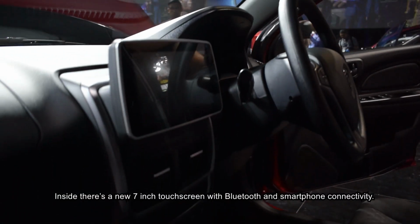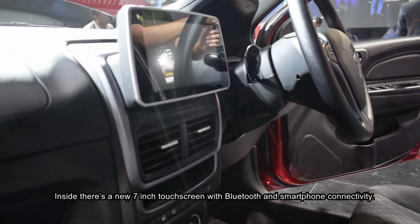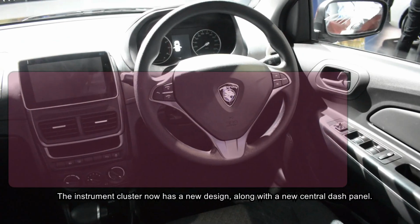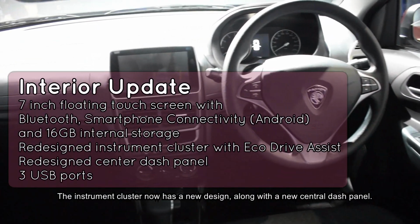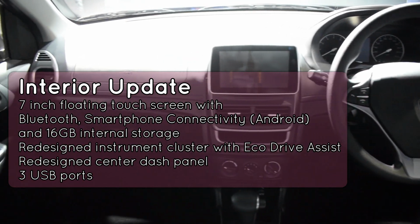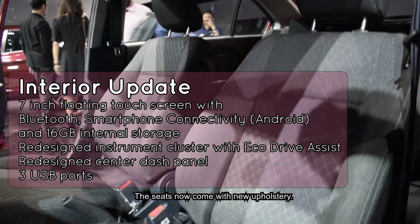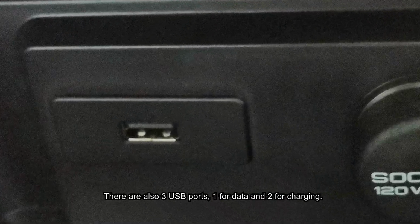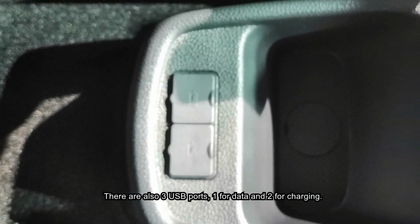Inside, there's a new 7-inch touchscreen with Bluetooth and smartphone connectivity. The instrument cluster now has a new design along with a new central dash panel. The seats now come with new upholstery. There are also 3 USB ports, 1 for data and 2 for charging.